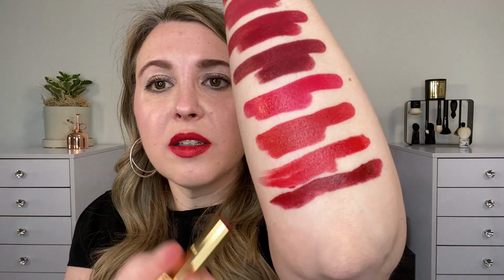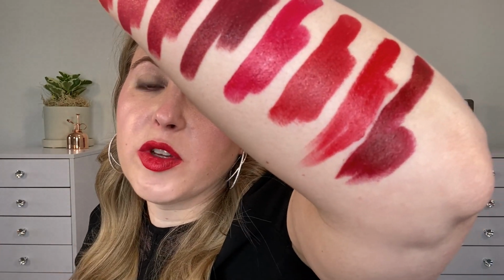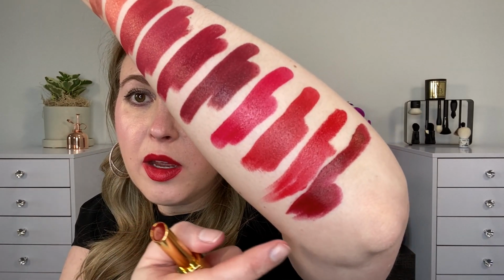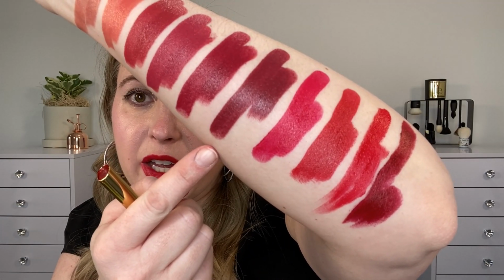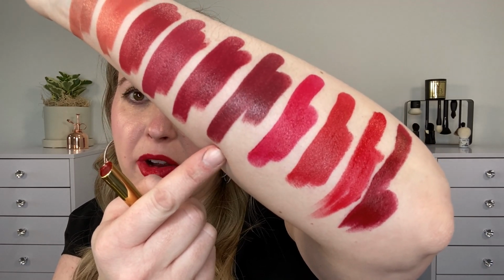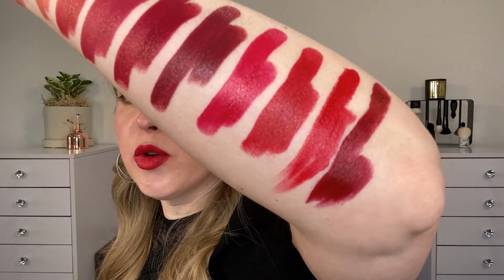Hard spot to swatch there. But you can see that this one has a bit of those berry tones in there. So there's a little bit more purple in this one. And if you compare it over here to this one, this one has warmer berry tones in it. So it's like berry mixed with a little bit of brick and some brown, whereas this one is more of those reddish berry tones. All right, so I went a little out of order.